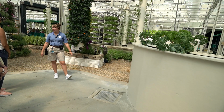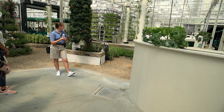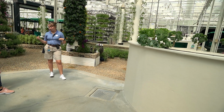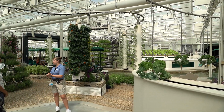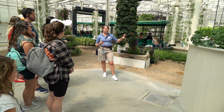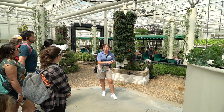At the bottom we have tilapia, which is a really popular food fish. And on top, we've got some different kinds of basil growing right now. So how this system works, fish, they eat a lot, which means they also have to poop, right? Fish poop has a lot of ammonia in it. So what happens is the fish poop in the water, goes through a filtration system, and ammonia is exposed to helpful bacteria that turns it into a nitrate.